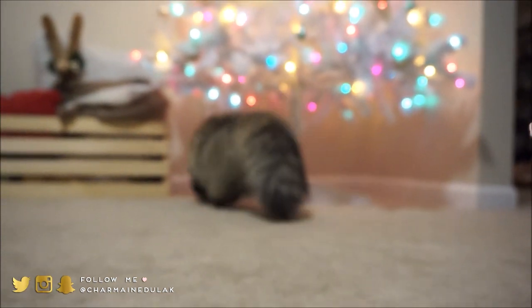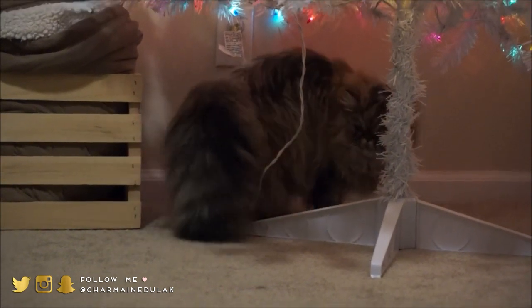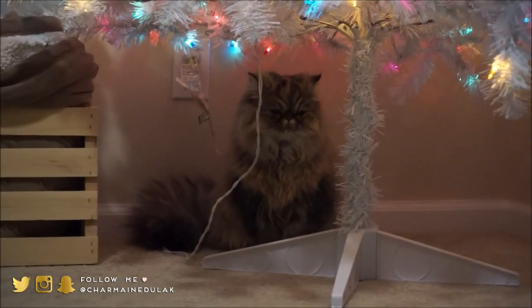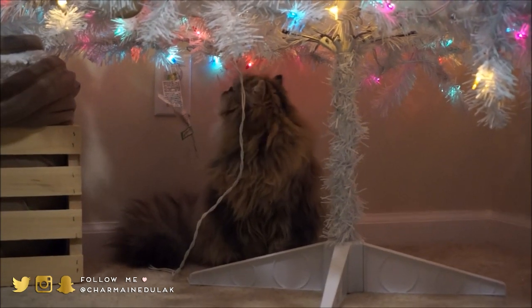Look at that. Doesn't her tail look like Appa? You guys know what I'm talking about from the Avatar? You know, Appa. Her tail is like Appa. Oh. Hey. Are you comfy in there? She's so cute. What the heck? She's so fluffy.